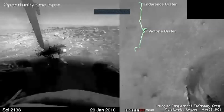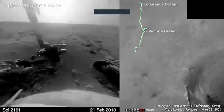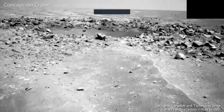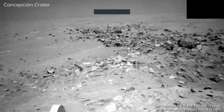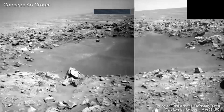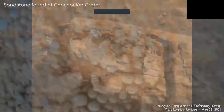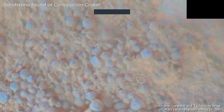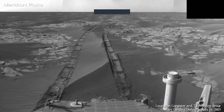By Sol 2138, Opportunity finally reached a landmark of note, Concepcion Crater. It is only 10 meters wide, but probably the youngest crater visited yet, evidenced by the exposed rubble and ejecta. Nothing particularly new was found there compared to any of the bedrock Opportunity had examined in the past, which was simply sulfate-rich sandstone containing peppercorn-sized spheres known as blueberries. At least the crater provided a contrast to the vast expanse of rolling sand dunes.